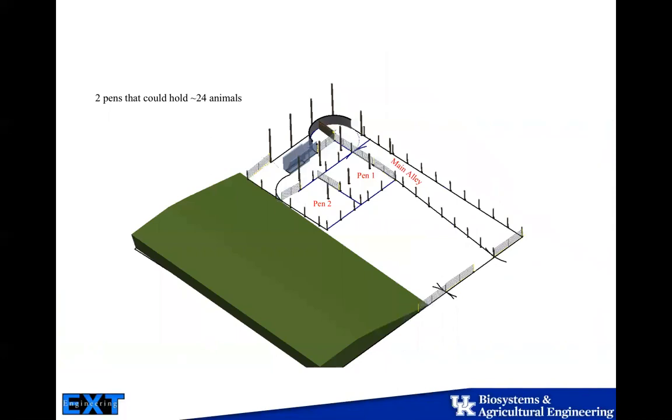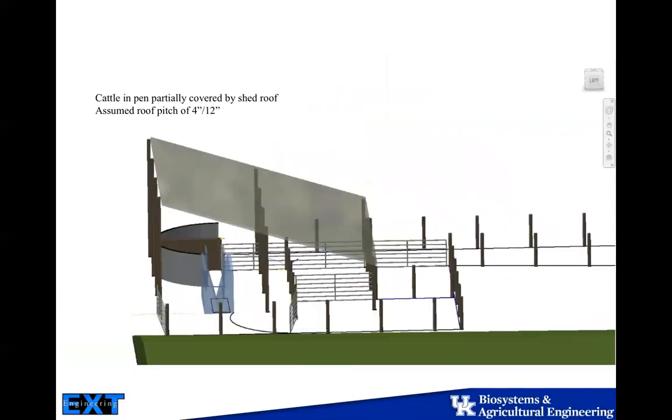So two pens, I think, okay, it was two pens that could hold about 24 animals and a main alley. So we came up with this system, the design criteria was that she wanted some of the animals to be able to get some shade, but also have the main part of the shade be over the working facility. So we tried to account for our potential roof pitch and just give them an overall, this is what we would recommend, or this is one option. If they don't like it, they come back to us and say, well, what if you change this or this? And so we can change options.